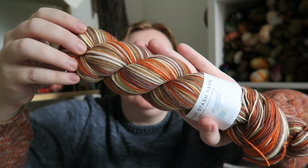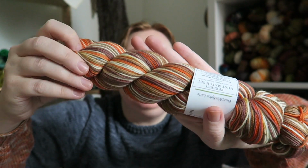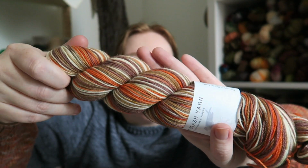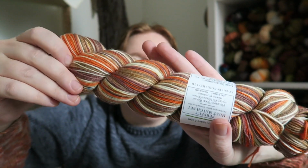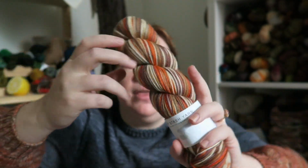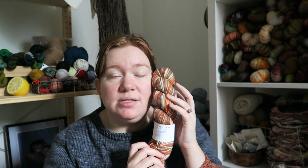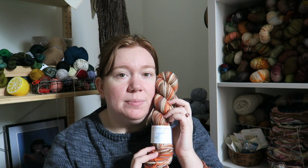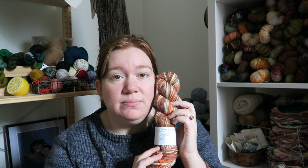There we go. Gorgeous, gorgeous muted autumn colors, which is my vibe, but the stripes are not even. They're not all the same width. There's some really fat stripes and some really skinny stripes, and I love that. She has some of the most sophisticated self-striping yarn. I love it. This is my only acquisition for now.